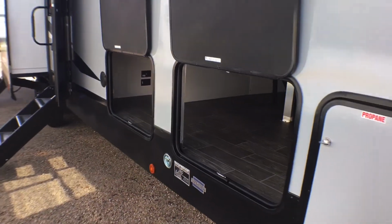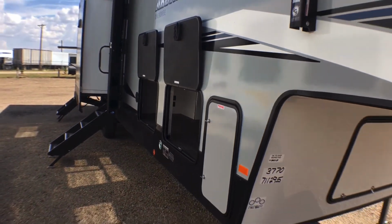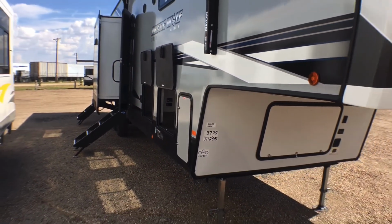So overall, guys, this is such a budget beater for a big fifth wheel.